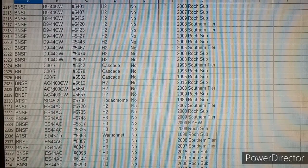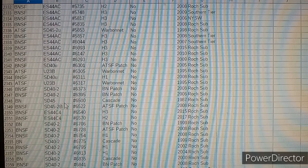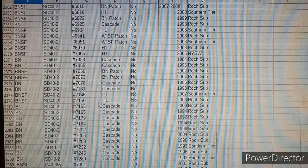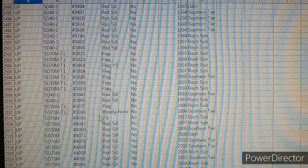-9s, a couple of few C30-7s, some AC4400s, ES44ACs, an SD45-2, and the Kodachrome. That's one I really am looking forward to modeling because that'll really bring some interest to the layout, some interesting looks. And we have all the different Burlington BNSF paint schemes. They're listed H1, H2, and H3, which is Heritage 1, Heritage 2, and Heritage 3. You can see a lot of the SD40-2s in Heritage. You got some Cascade, BN patch, ATSF patch, and such.